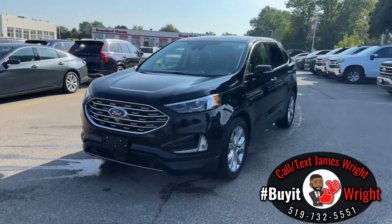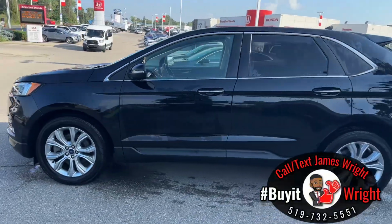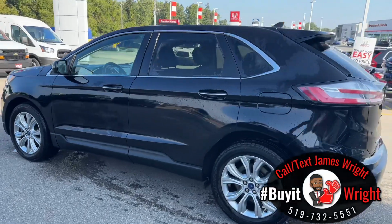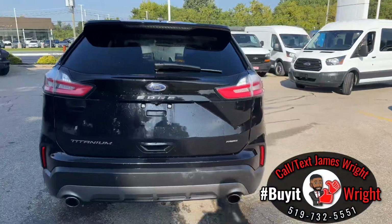All right guys, we're gonna do a quick walk around the body here, show off the great condition this vehicle is in. Sorry about all the background noise behind me. There's some construction on the road going on. But as you can see, she's in beautiful shape. No damage anywhere.